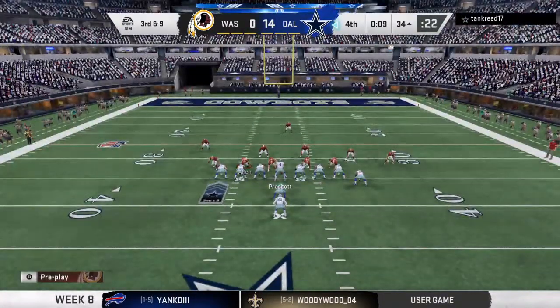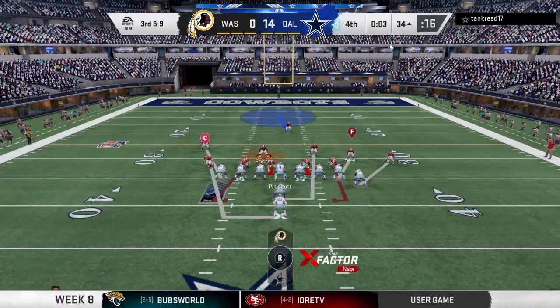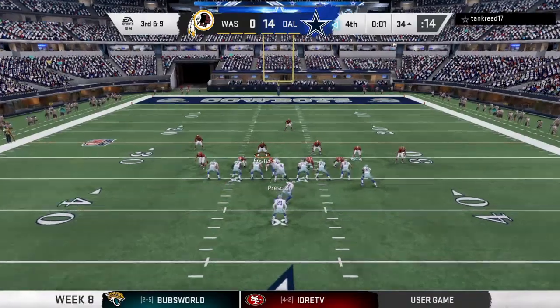This is 3rd down. He's checking. Crash. Check 26.